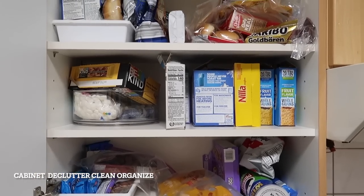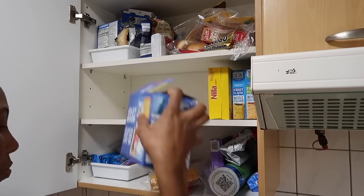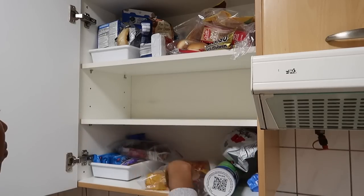So I'm doing the same thing in this cabinet, pulling everything out, decluttering it, and then I'll be cleaning and wiping it down, and then I'm going to organize it.